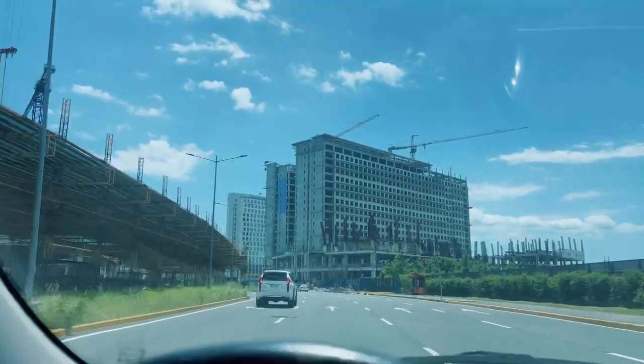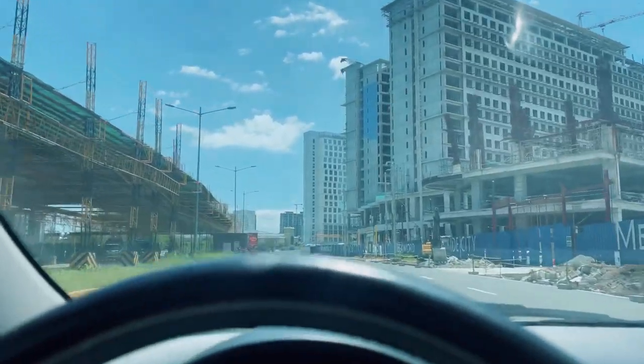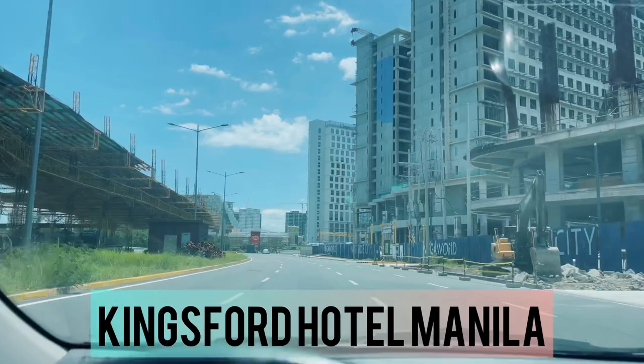Hi guys, it's Ron Magaru. Finally, the new alert level here in Manila allows us to do staycation. So I'm driving now and off to our first stop, the Kingsford Hotel Manila.